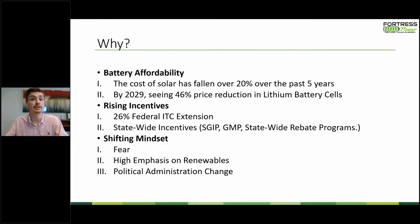There are also a lot of new incentives coming to market. Obviously, the federal ITC tax credit, the 26%, was extended into the year 2023. And there are a lot of other statewide incentives, like the SGIP incentive in California, the GMP incentive in Vermont, and other statewide rebate programs, which is why all across the USA we're seeing a lot more battery deployment.